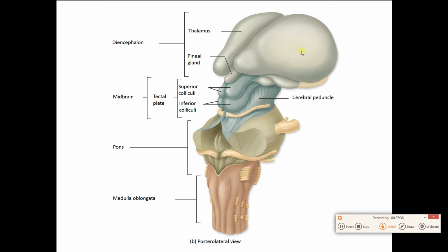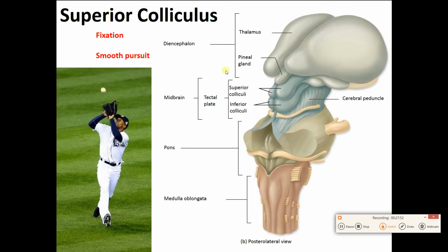And by the way, look at the 2 egg halves of the thalamus and the pineal gland sneaking out the back right there. Now, the corpora quadrigemina is made up of 2 superior colliculi and 2 inferior colliculi. Let's talk about what those do. The superior colliculi are very much involved in visual reflexes, like fixing your eyes on a ball while your body runs underneath to catch it. Or if you're watching somebody running and your eyes move to follow that person. So holding that gaze on somebody or something.